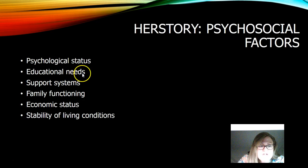Educational needs, we're going to see what she knows, what she doesn't know, so we can give her some education. Support systems, we want her to have a family support system. Is she in a dysfunctional family? What's her family function like? So that we can know that these can be major problems during pregnancy, especially if there's domestic violence in the house.